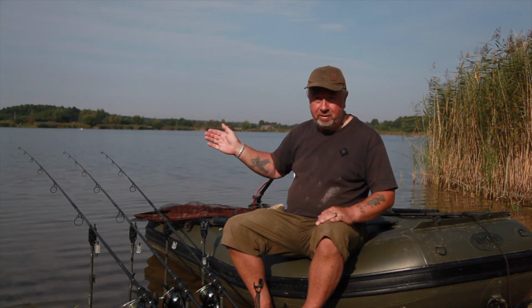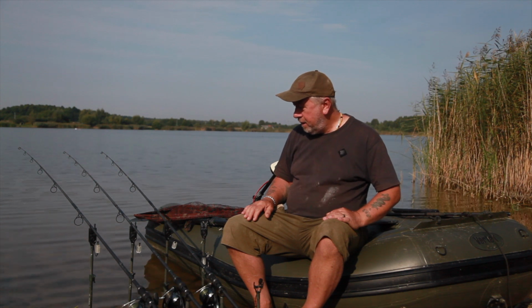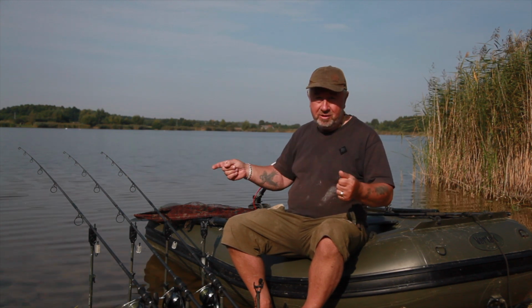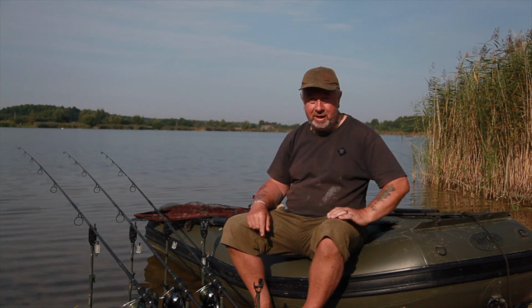Eventually I had to go out in the boat because it started kiting around towards Zibby's rods. So I got out in the boat, and the one rig that was attached to the bird's nest that was still out in the lake, the fish has gone under that, and I could see the rig coming up, and eventually it got caught round the tip ring.